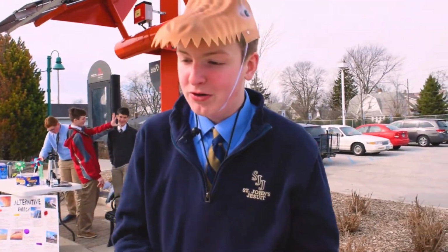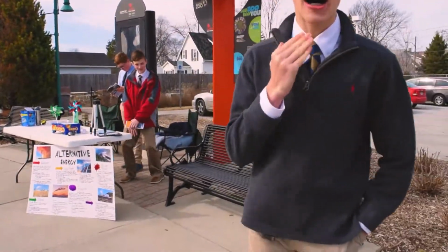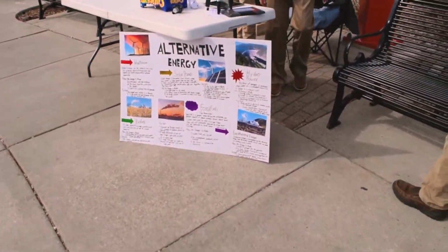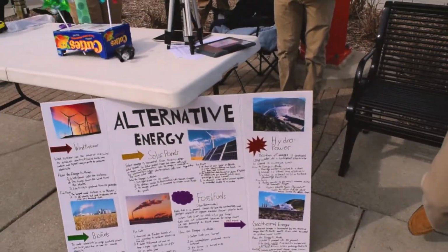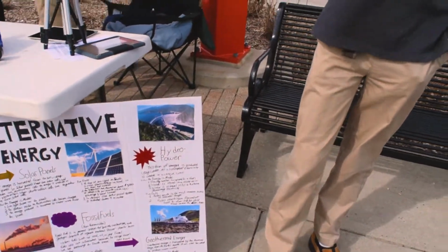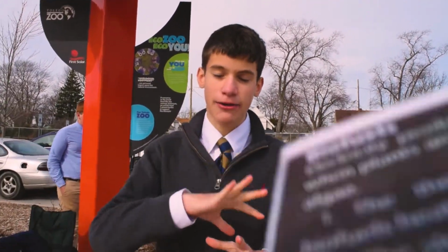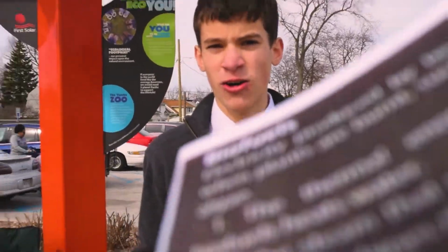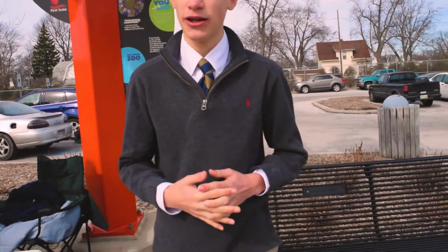Fossil fuels come from the burnt remains of animals, like dinosaurs. And biofuels, which my friend Ethan here will talk about. Yes, we have made a presentation board here. So I'm going to be talking about biofuels, which is in the bottom left corner. Biofuels is where you take the remains of plants and animals, and you can have microorganisms decompose them to become ethanol, which when combined with oil can be used to create fuel that can replace diesel.